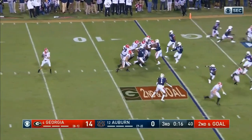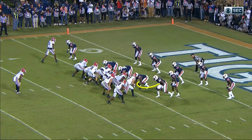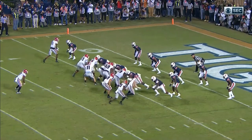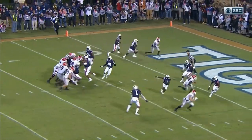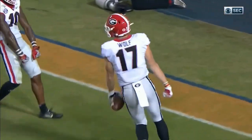Play action. Jake lofts it to the corner. Touchdown, Eli Wolf. Watch him engage and then fall out. Allows the receivers to get past him and then falls out into the play. A little bit like Harrion's touchdown, only from a different angle.